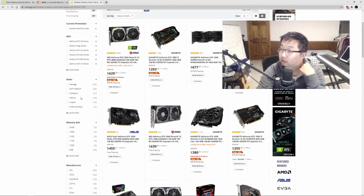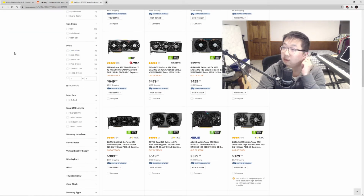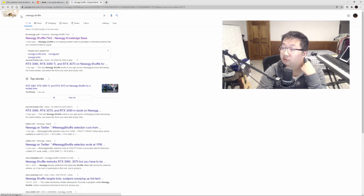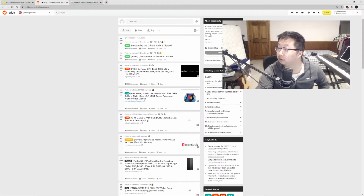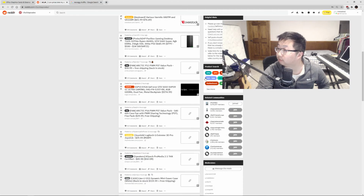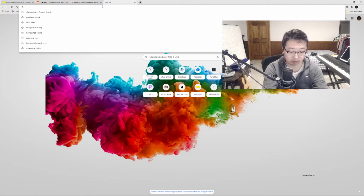If you're looking at the RTX 3000 cards right here, yeah, it's all out of stock right now. So Newegg, Best Buy, Newegg Shuffle, if you look that up. The best way to get notifications for that is just to be a part of the Stock Drops Discord, or even Falcodron or BuildaPCSales. BuildaPCSales, the subreddit, they do have a Discord, and it's shown right here. Yeah, introducing the official BAPCS Discord. Now, I don't know if I've missed anything. Feel free to leave in the comments if I missed anything.